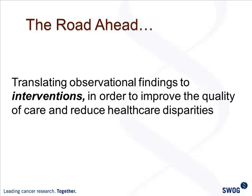So our road ahead is really to translate observational findings into interventions so that we can improve the quality of care that we give and reduce healthcare disparities.